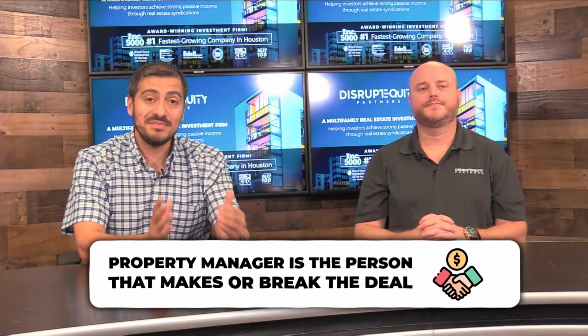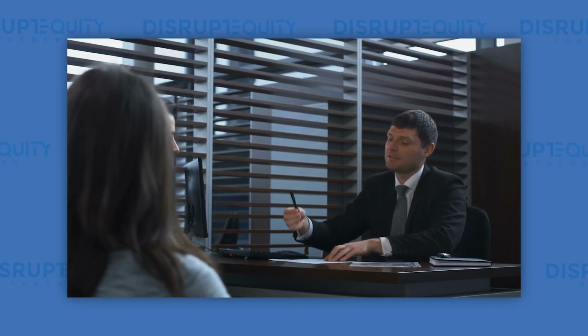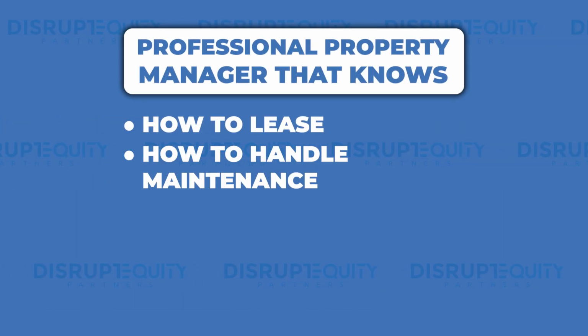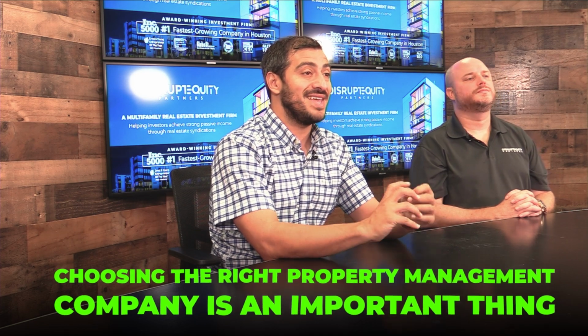So having an effective property manager is one of the most important things you can do in your investment. The property manager is the person that makes or breaks the deal. And in reality, they are coming in to essentially operate a multi-million-dollar business. Whether your property is 100, 200, 300 units, you need professional property management that knows how to lease, how to handle maintenance, how to manage tenants, and how to build an experience for your tenants. And so ultimately, choosing the right property management company is an important thing.